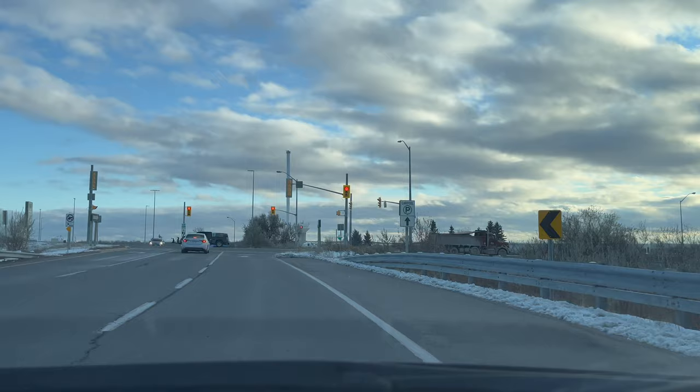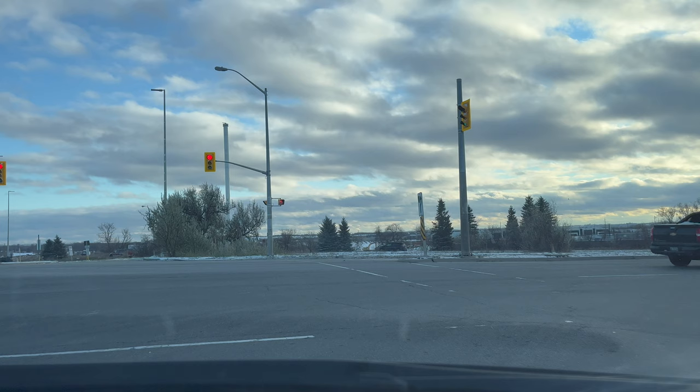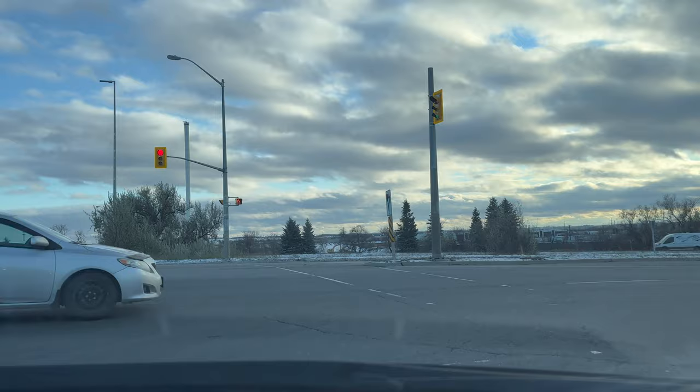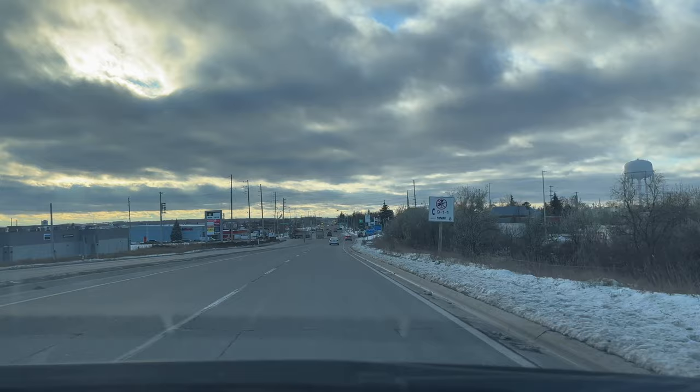If the signal is red, then consider it as a stop sign and wait for 3 seconds and then start looking for any traffic. If there is any oncoming traffic, wait, else proceed with caution. The speed limit on Davis Drive is 60 km per hour. Drive in the second lane.